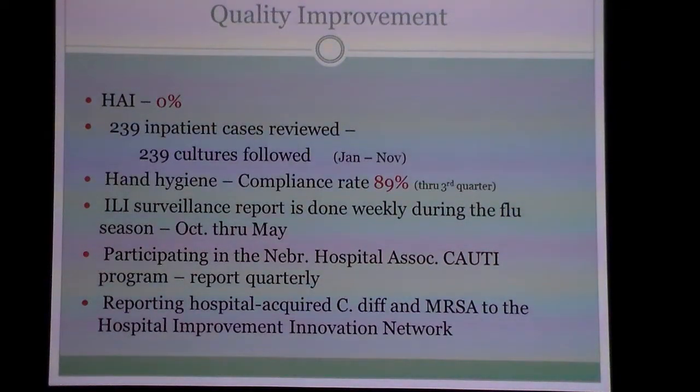We had 239 patients from January to November, and we had 239 cultures that I followed. Hand hygiene, our compliance through the 3rd quarter was 89%. We participate in the ILI surveillance report, and I do that weekly, and I keep track of how many patients we've had through the week.